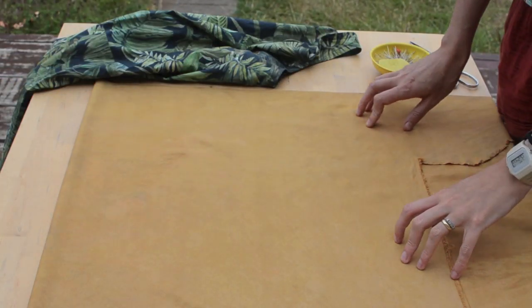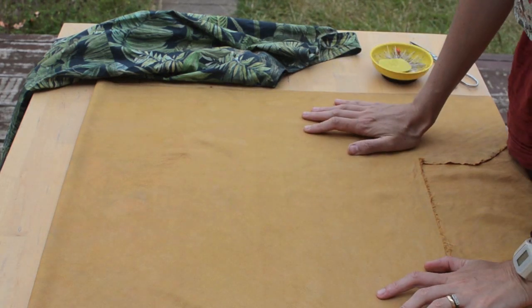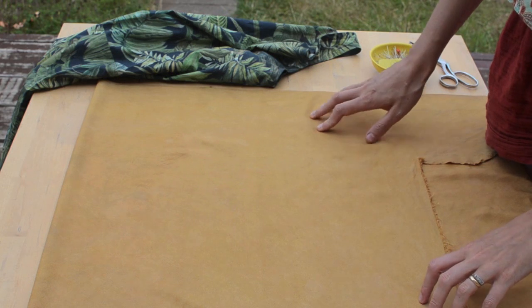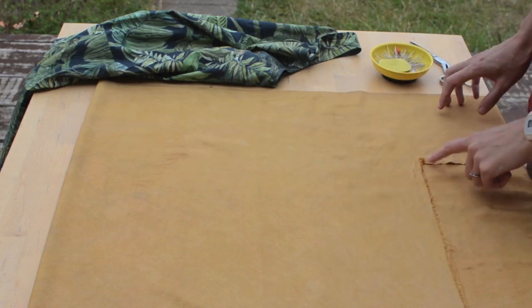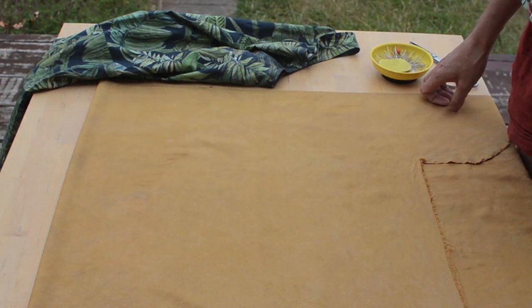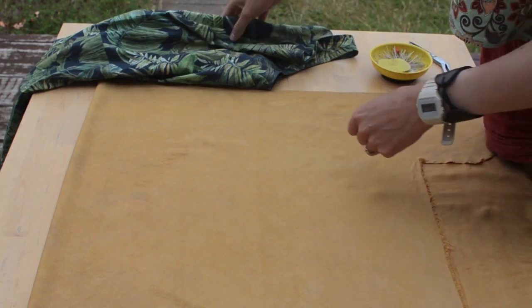So I'm going to be cutting the bodice first. I have the fabric folded in a way that means I've got just enough space for the bodice, and then I'll use the rest for the skirt. You can see that I don't have quite a rectangle of fabric here because I have used some of this silk for a previous project, so it's not cut off square there.